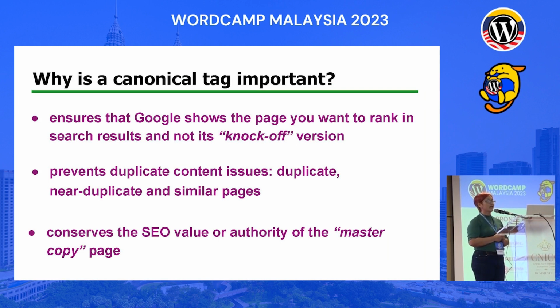So why is canonical tag important? Again, it makes sure that the URL and the page that shows up on search results is the original one and not the others from Facebook or Google My Business. And it also prevents duplicate content issues. So for example, if you have several pages that have nearly similar or somehow similar content, and you want to just move all the SEO value of those pages into one, canonical tag would be a good option.